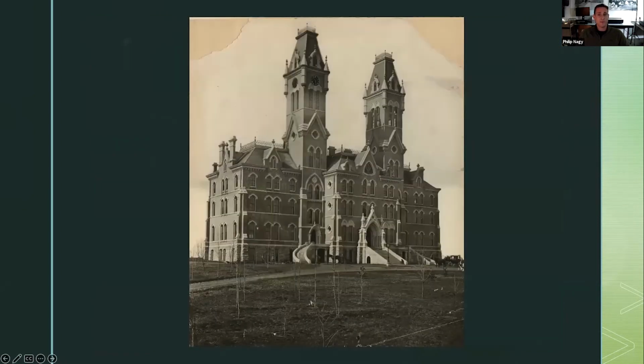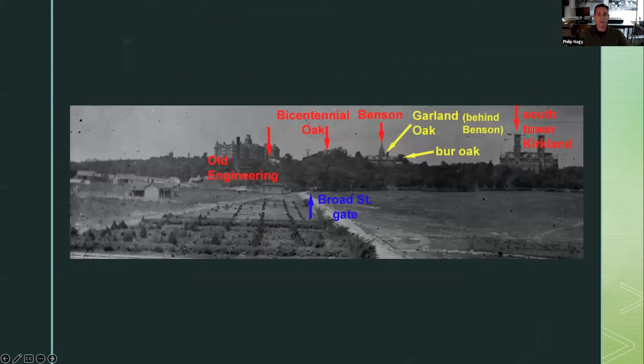So this photo is of the main building, kind of got a generic name before they named it Kirkland Hall later on after one of the chancellors. This photo was taken in 1875. It's one of the oldest photos of campus. So these old photos were used by Vanderbilt researcher Steve Baskoff, who's actually now at the library, to identify the campus's oldest trees for the Vanderbilt Arboretum. And so you can see how he's identified the various trees around campus, figuring out which ones are still there, which ones are gone, how old they might be. So that was a really fun project.